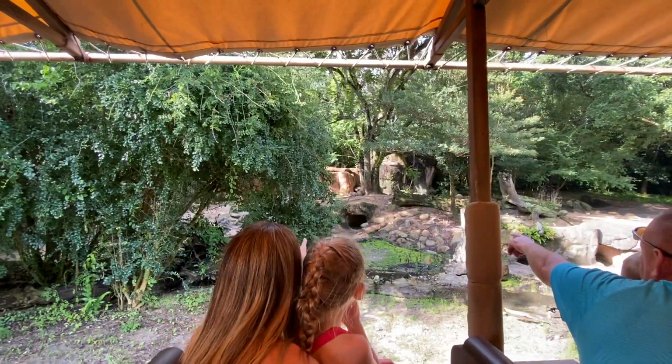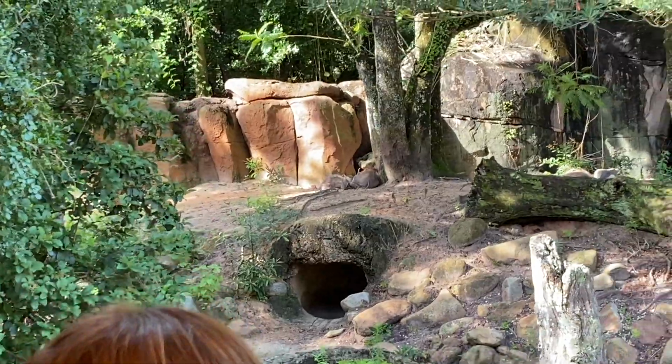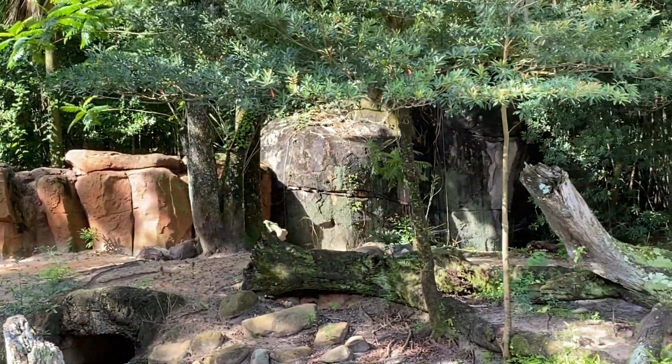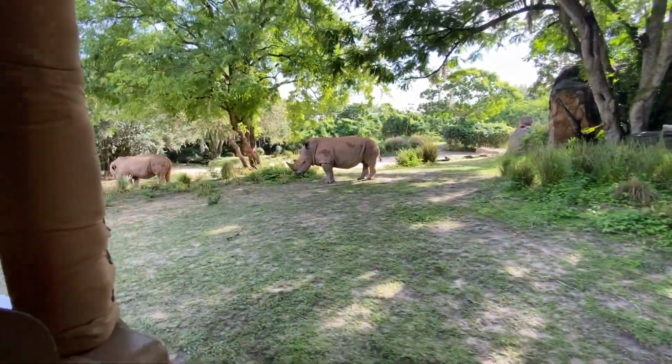They'll use the tusks to dig these burrows you see over here to the left. Once they're done with them and they're ready to go to sleep during the night time, they'll back themselves into it so they can sleep peacefully, fending off predators with them. So their tusks are like a two-in-one. And a group of rhinos there is called a crash. We'll stop in just a moment.